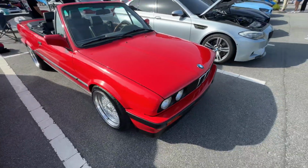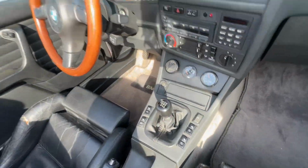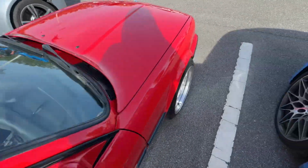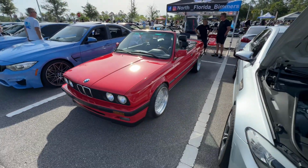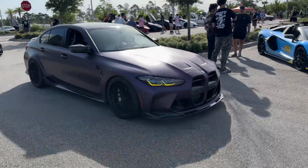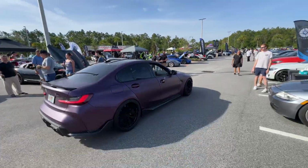Oh, this whole thing's cool, bro. Little beach car. Yeah, that's nice. I drive that to the beach every day. Damn, purple. What's the name of the color? That's a nice color.